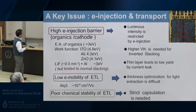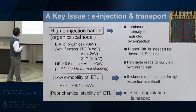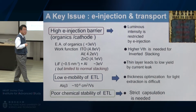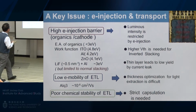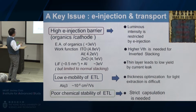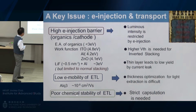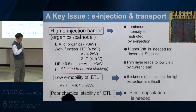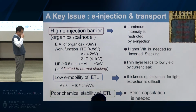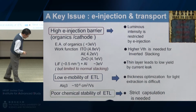This is the old one, it's the Alq3, 10 to the minus 6. So maybe the best material for the organic electron transport layer is 10 to the minus 3 or 10 to the minus 2. Okay, 10 to the minus 2 is very low in my sense. Oxide is minimum 1. So we would like to develop a new electron injection layer and electron transport layer. And also the poor chemical stability is a very big problem. So we need a chemically stable, transparent, and high mobility material.